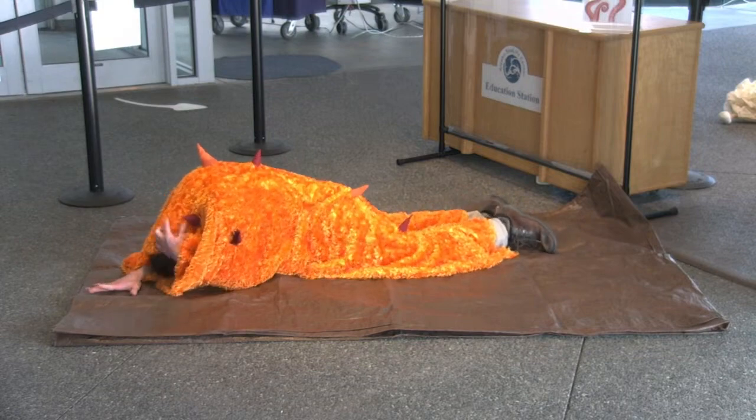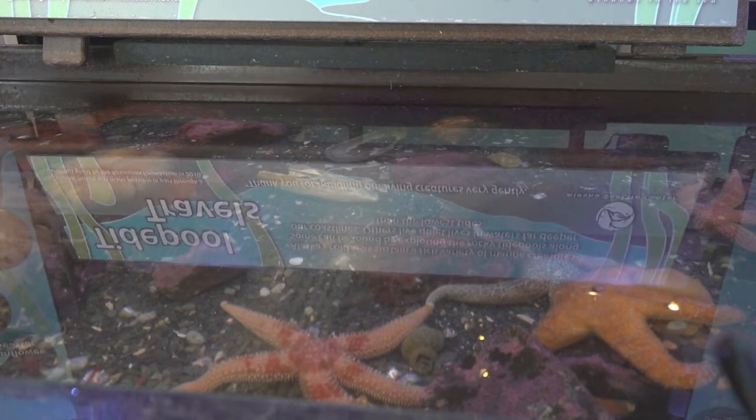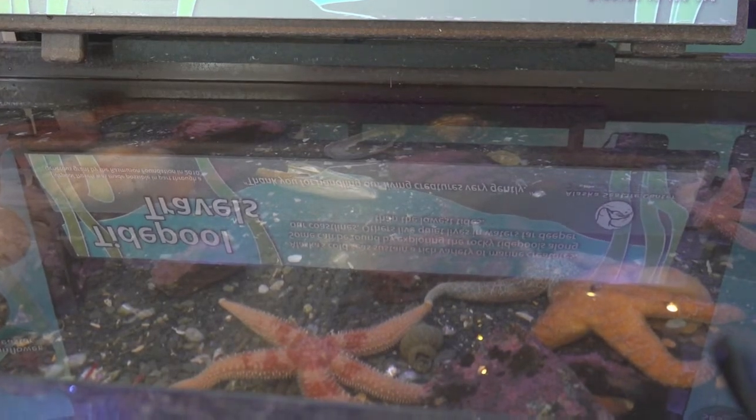So let's go over to our touch tank again and see if we can find some cucumbers in our touch tank. Oop, there's one way in the back. All right, close your eyes. Whoop. There's two of them right here in the back. They're long guys right there. They look kind of pokey and scary. Oop, here's one right here in front of me. Whoop. Right here for their close-up, right there.